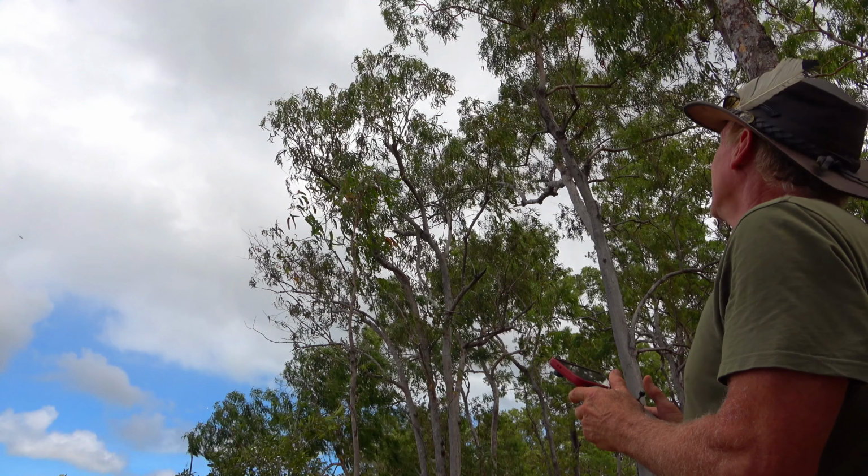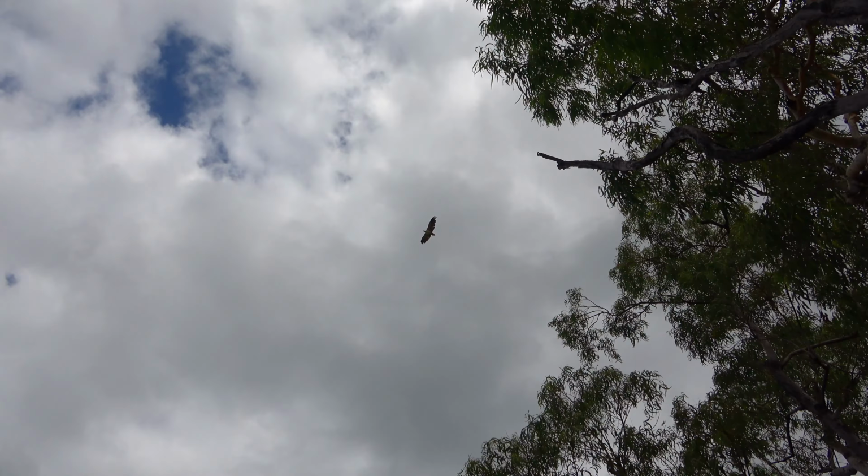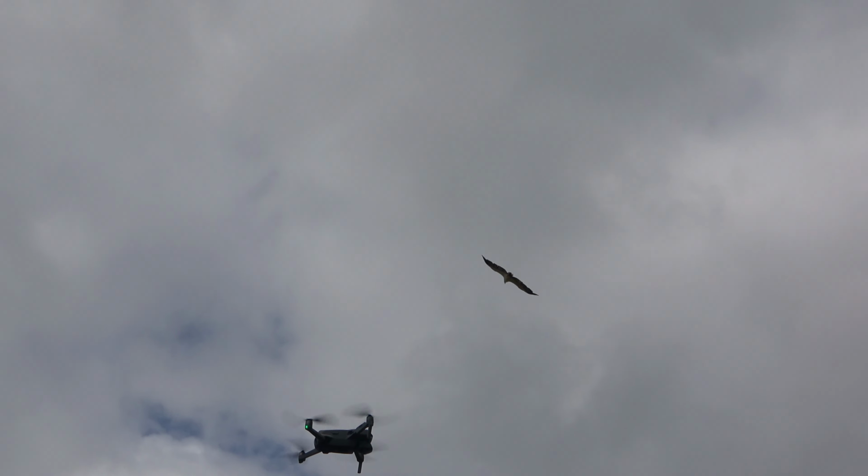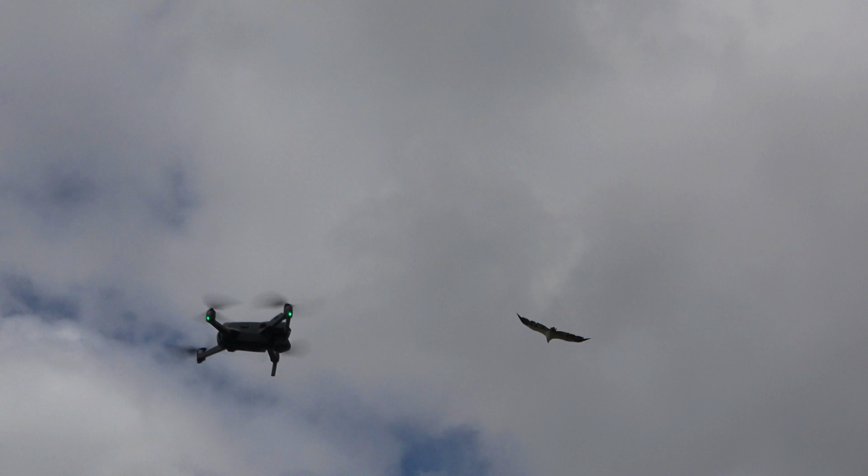The sea eagle is king of the skies, and this one is clearly interested in this strange creature that has ventured into its territory.